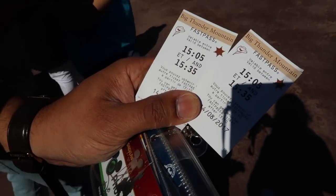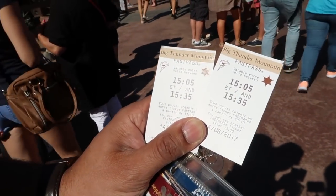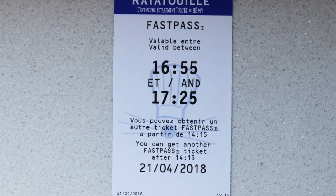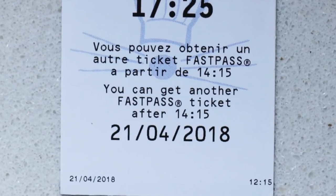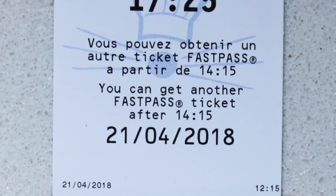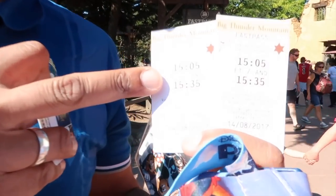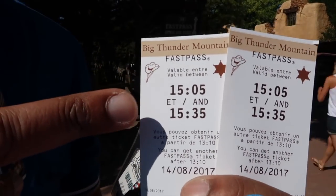But actually, you don't really have to wait until your fast pass expired. For example, on this card it says that the return time is between 16:55 and 17:25. But it also says that you can get another fastpass ticket after 2:15. In other words, you can collect a few fastpasses for an entire day. You don't have to wait until your fastpass return time ended.